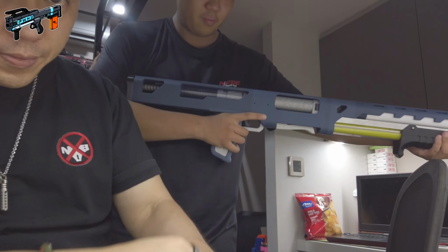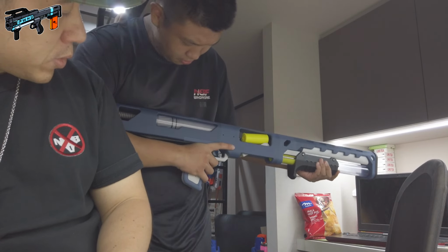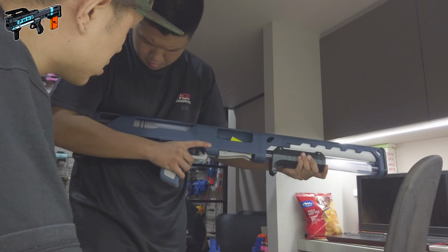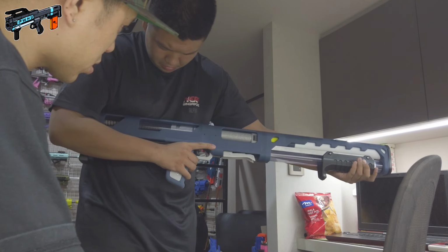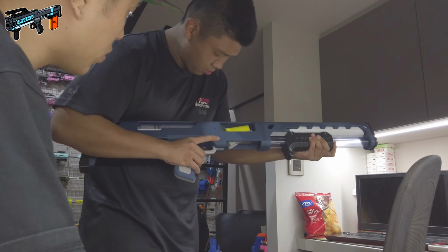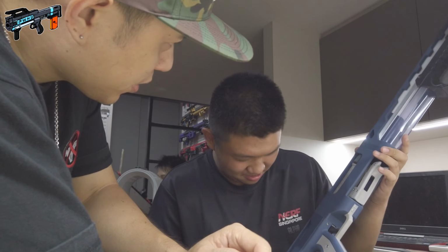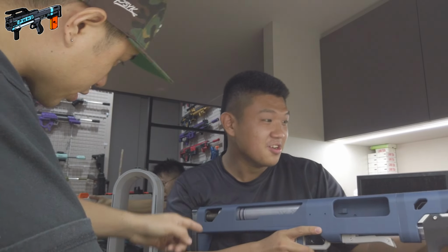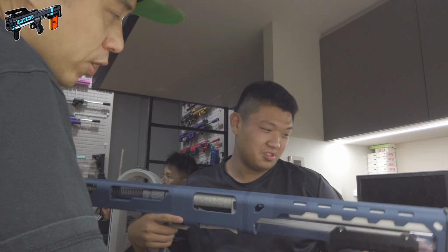In theory, once I prime, wait. Okay, we got this far. The ejector piece came loose, so... Okay, but why is it not catching? Ah, now it catches. I recommend putting two springs? Alright, let's just try it. Guess I'm disassembling this again.